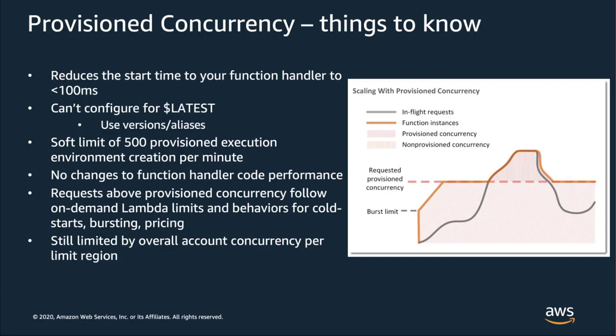Again, there's really no change to function handler code. So the stuff that you do inside of your function will stay and execute exactly the same. You shouldn't expect that to execute any faster. And so that's where you want to continue to follow best practices in your application code. We'll talk about some of this here at the end of this talk.